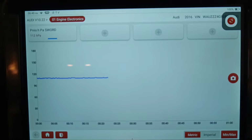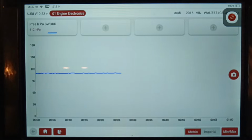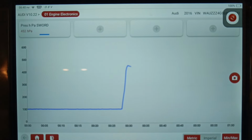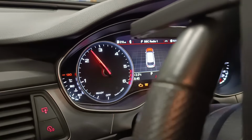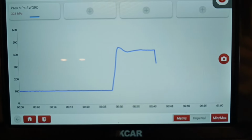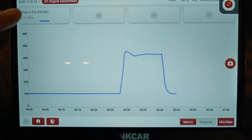If we rev the vehicle up, which you'll hear it, and you'll see this should start to spike as we rev it up. So that's at around about 2,500 RPM. We've dropped the revs. You can see it drop back down, settling back down to 113.